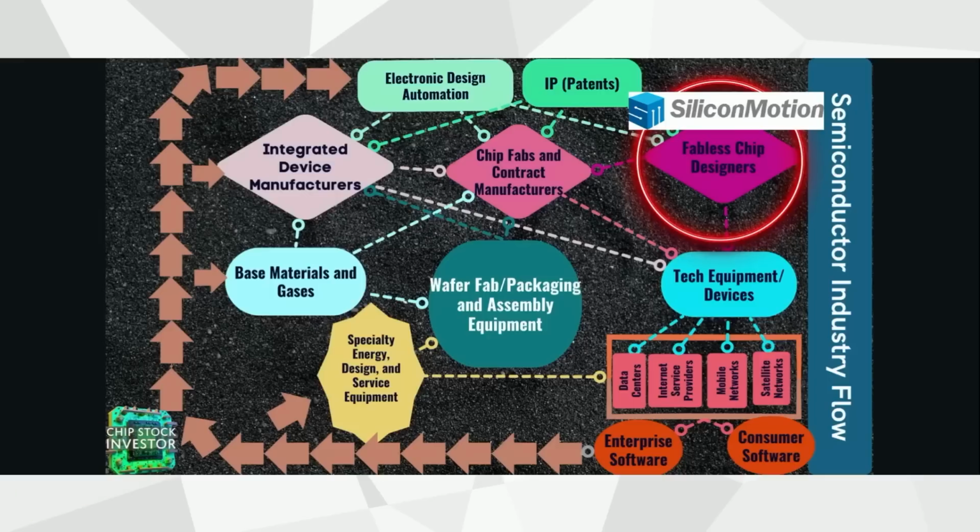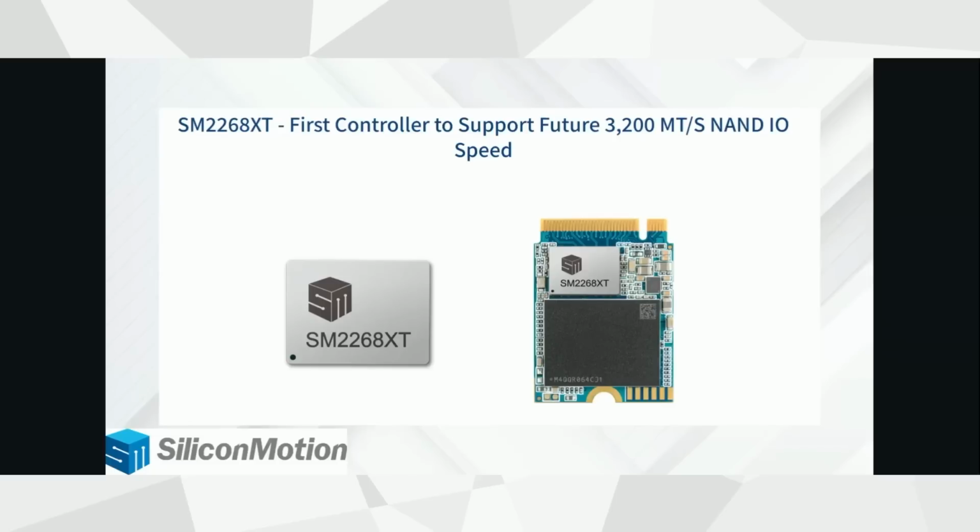Let's move on to our second small cap stock, Silicon Motion. Silicon Motion fits into the fabless chip designer portion of the semiconductor industry. They focus on memory controllers. Yeah, that's right. Again, you can check out a previous video that we did. This was actually one of our original top chip stock picks of 2024 at the beginning of the year. So we'll link up the last video that we did on Silicon Motion regarding this.